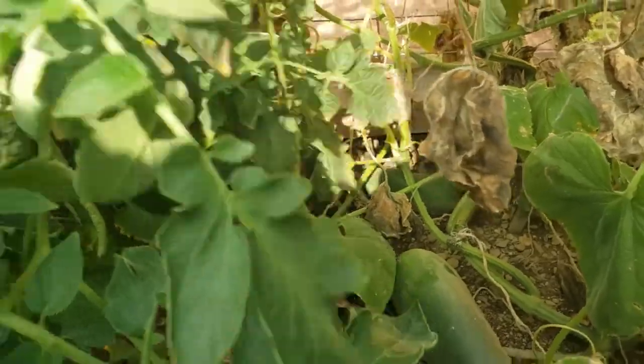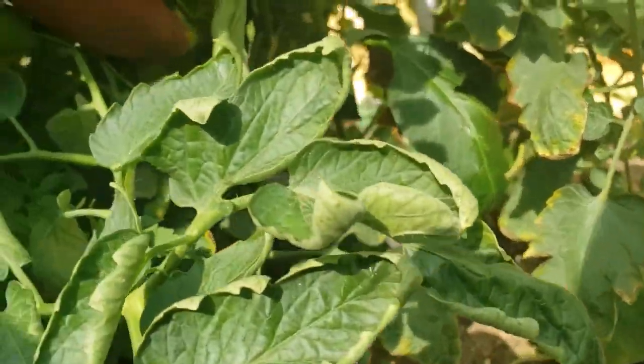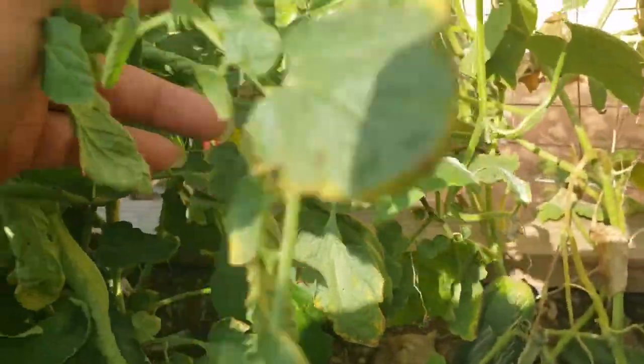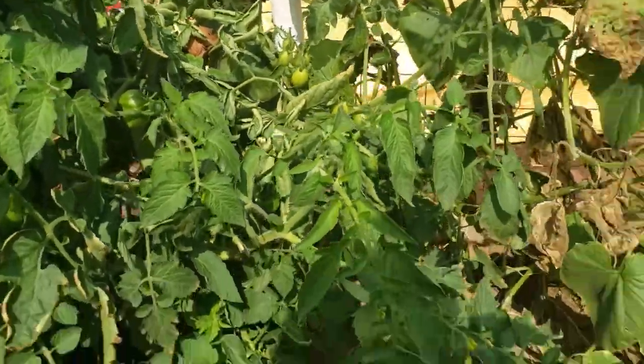And our bell pepper got lost in here somewhere, but it's in there. You can't even see the bell pepper. It's just completely lost in there. But there is a bell pepper plant in there, I promise.